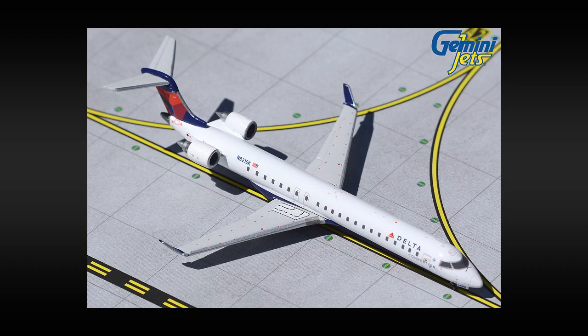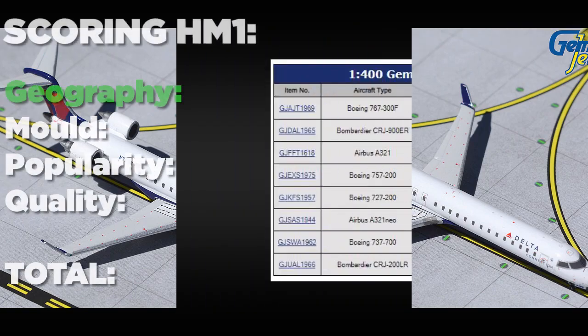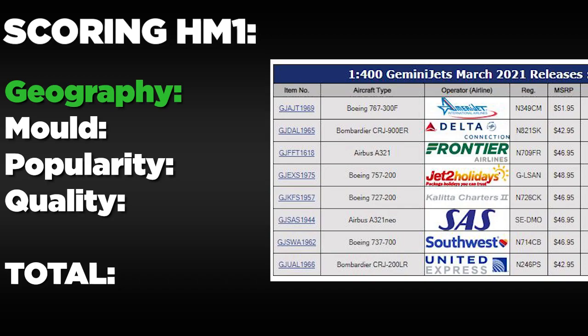This model sold out at every retailer you could think of, with many places limiting how many customers could order. The geography here isn't too stellar with only a pair of European offerings. As such, assessing a 50% or 5 points is the best we can do here for geography. Molds are not too stellar to say the least.